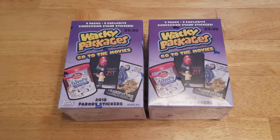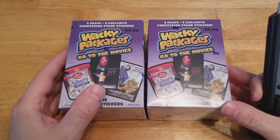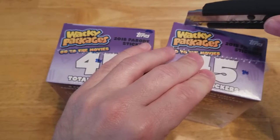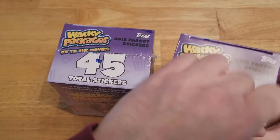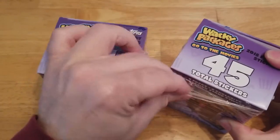So let's see if we have any better luck doing these blaster boxes. Maybe I'll get another auto. Definitely looking for some sketches. Anything other than base would be nice, but we'll see how we do.